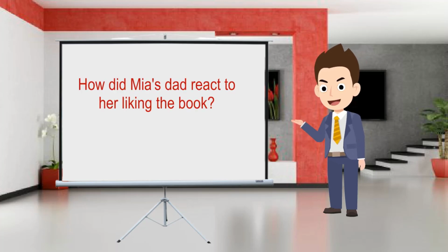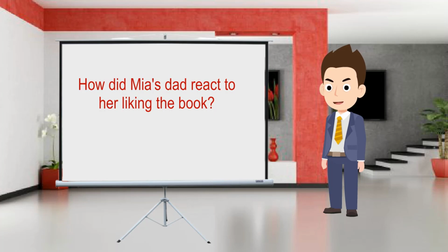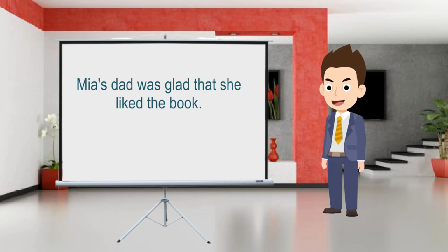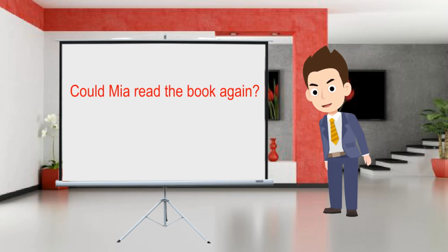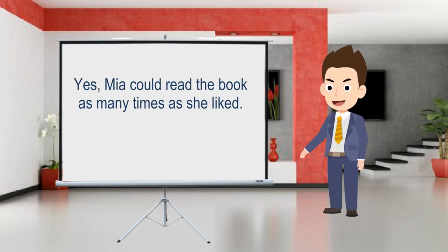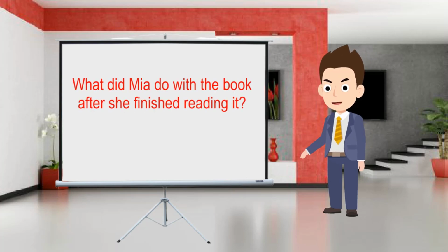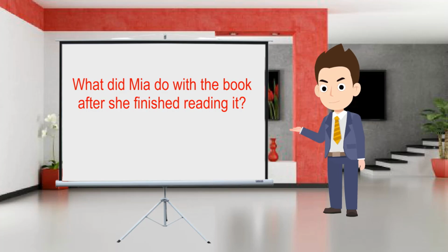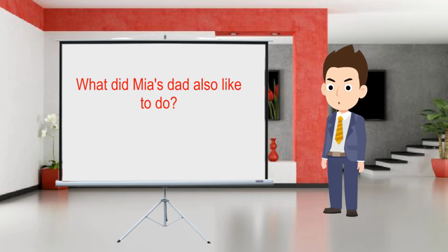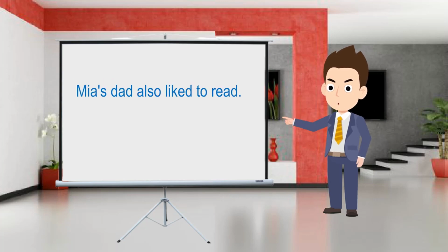How did Mia's dad react to her liking the book? Mia's dad was glad that she liked the book. Could Mia read the book again? Yes, Mia could read the book as many times as she liked. What did Mia do with the book after she finished reading it? Mia put the book on the shelf with her other books. What did Mia's dad also like to do? Mia's dad also liked to read.